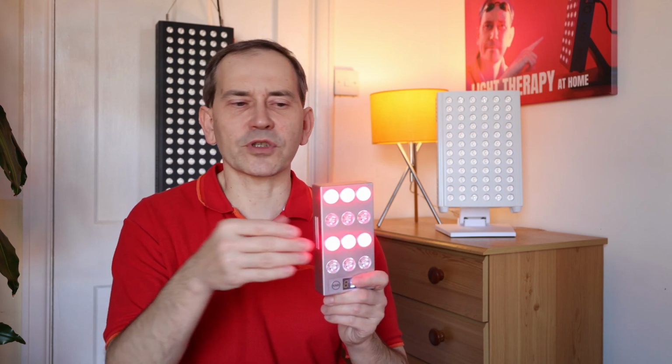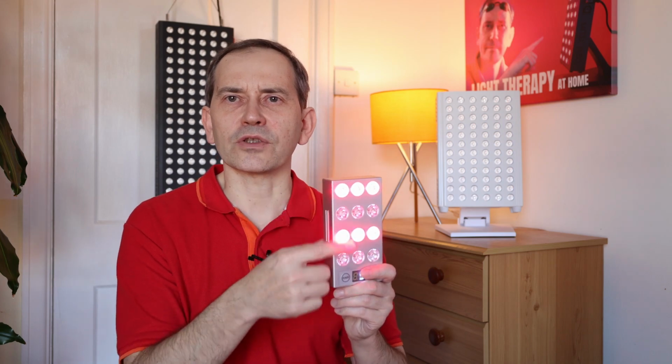If you have an older generation light that has only single chip LEDs, you will have only half of the light red, half near infrared. It means only light from 6 LEDs will penetrate deep into their body, not 12. So from this point of view, I think it's a better choice. If you have an option, choose the light with double chip LEDs over single chip LEDs.